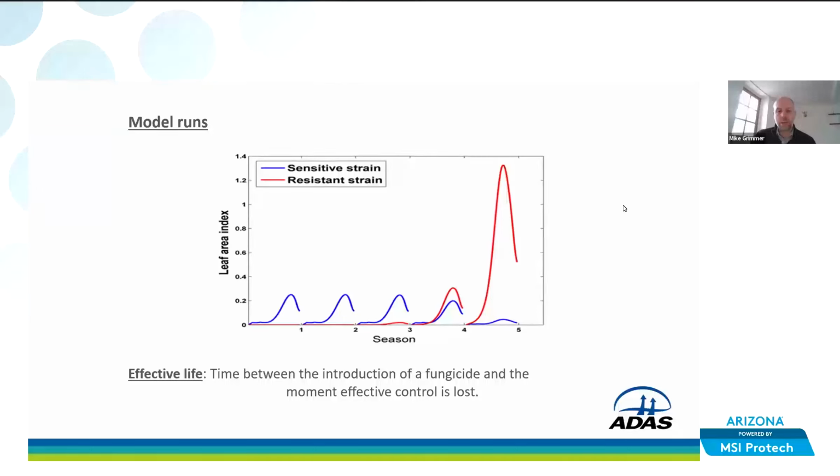So the important parameter we're interested in here is the effective life, and this is the time between introduction of a fungicide and the moment when effective control is lost.